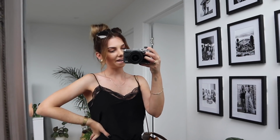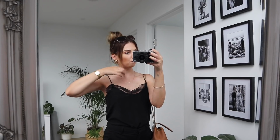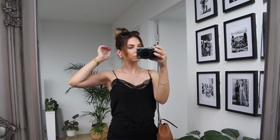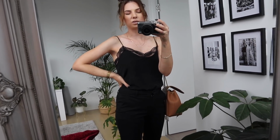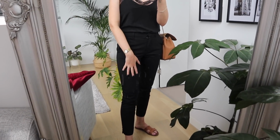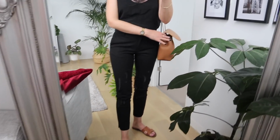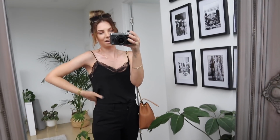So this is my outfit. I've just got my hair up in a bun with these pieces of my hair out at the front. Some gold earrings that I got from Lavisa, my sunglasses, this black lace cami that I got from Seed ages ago, these black dress pant kind of things that I got from Glassons, my brown slides, and then my brown bag. Let's get rid of this hideous red cushion and get something way cuter.